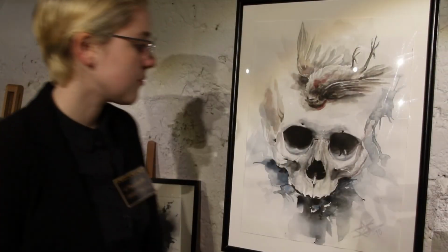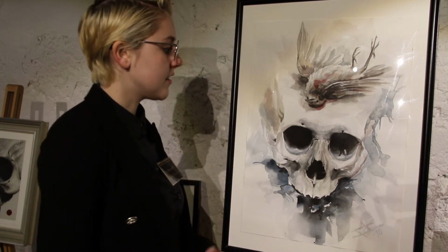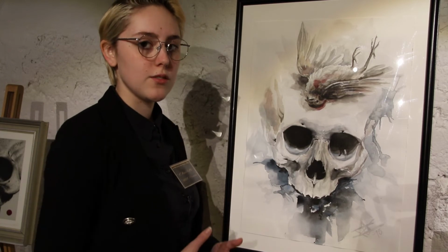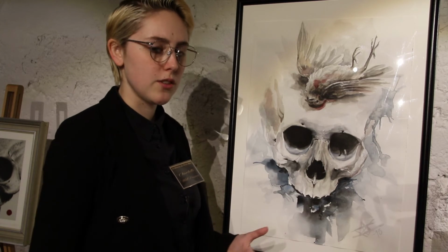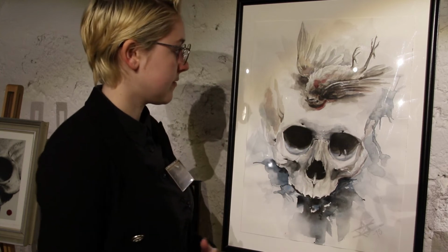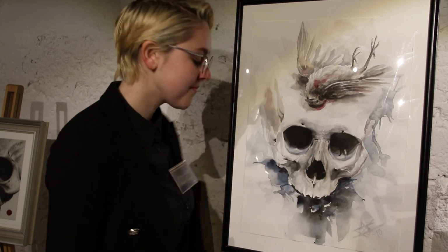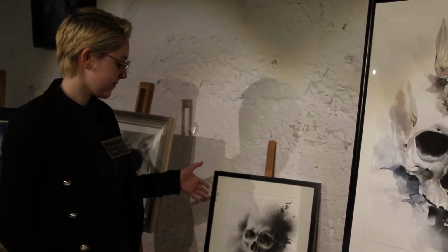And over here we have Avem, which means bird or omen in Latin. And it's a watercolor by Frida Johansson Kåpala. And the reason for the dead bird is because when she was walking outside, she saw a lot of dead birds on the floor, and I guess it kind of crept into her subconscious, which she had to put down on paper to get it out. And I guess you could say that the bird is laying on top of the skull, a bit like an omen.